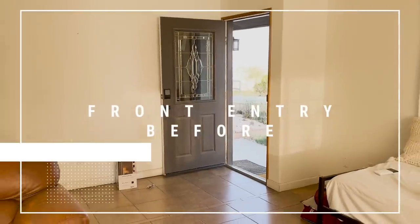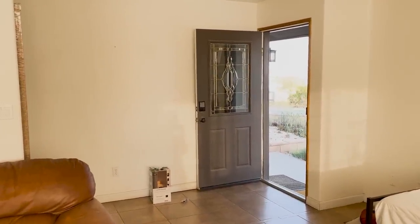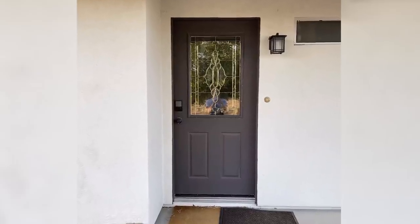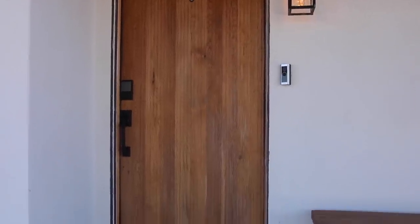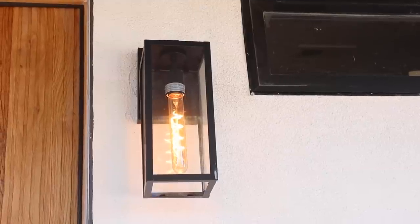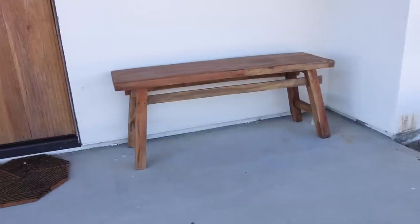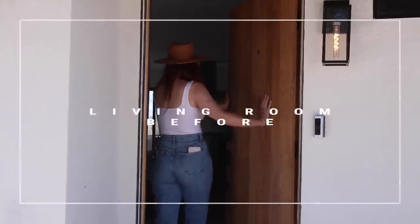Let's start from the very beginning. I don't know if you guys remember during the initial walkthrough of this house, this area looked very different. It was a much more dated, more traditional looking entrance to the house. So I drove 2.5 hours with this door sitting on my shoulder to deliver this door. I'm obsessed with it. I think it's beautiful. Also, I upgraded the fixtures and also the windows throughout the house. You'll notice as we walk through, and then I just put a little bench here for additional seating. All right, let's go inside.